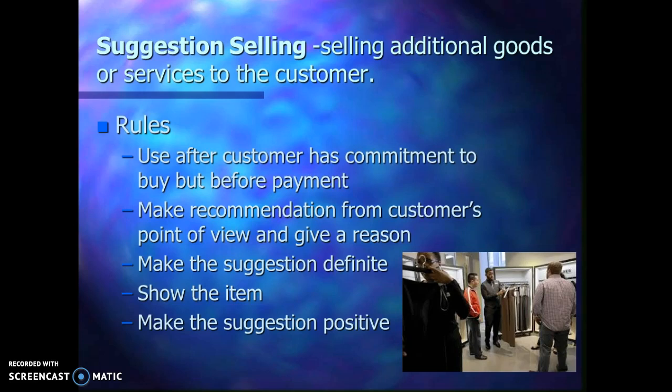Some rules for suggestive selling: use it after the customer's commitment to buy, but before payment. That is the best time to suggest those additional add-ons. Make recommendations from the customer's point of view and give the reasons why you think it would be a great add-on. Make that suggestion definite. Make sure that it works and explain why it works. Show the customer the item, and make the suggestion positive.